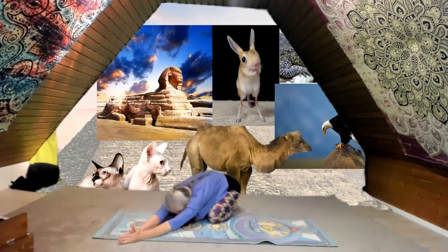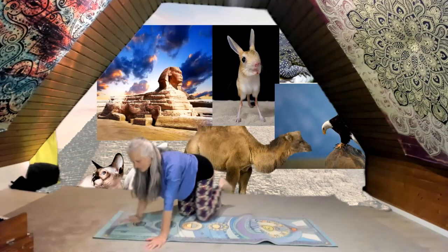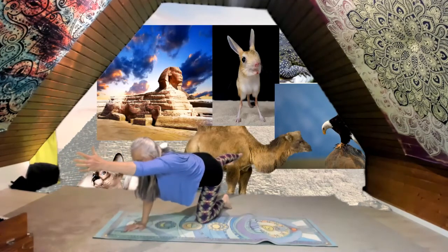All right, last time through. Who remembers the name of this pose? If you said Jerboa pose, you're right. And our next pose is, you're right, Egyptian cat pose. And other side. And after the cats came the crocodile, you're right.